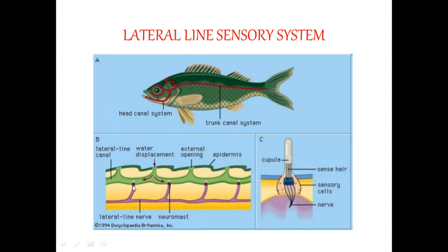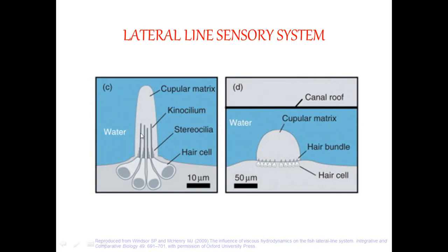The sensory hair cells are enlarged in figure C. Each of the sensory hair cells has a nerve arising from it, a sensory nerve of the lateral line nerve system. And you can see the hairs on each of the sensory hair cells. A few of the sensory hair cells are joined to form a group which is covered by a cupular matrix. This is the cupula. Each sensory hair cell has a single kinocilium on its surface, plus a few stereocilia adjacent to the kinocilium, and all these are covered by a gelatinous cupula, gel like, that is it.